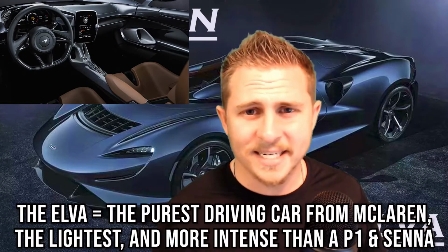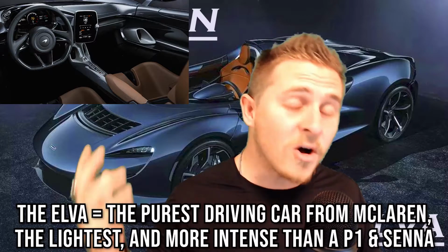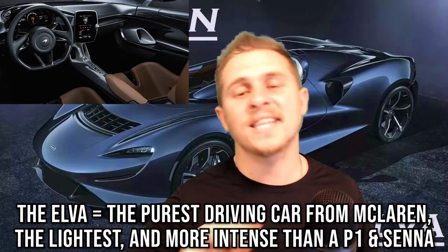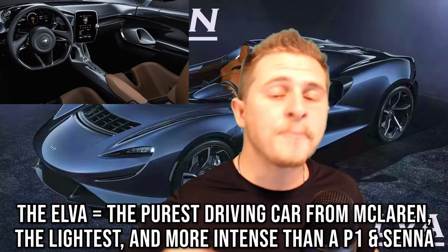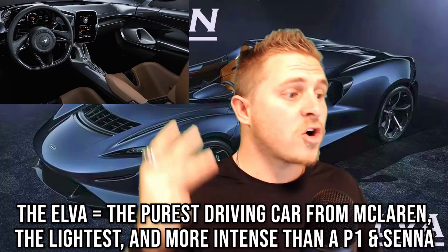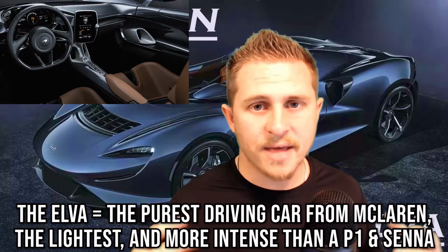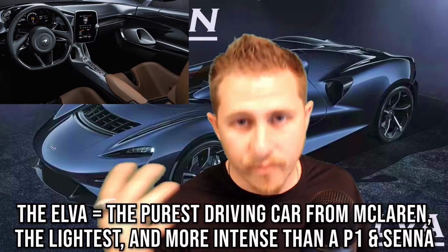Other specs and details about the McLaren Elva, because it's so intense, McLaren is also saying it's going to be the lightest McLaren to date that they've ever made. Part of that has to do with a carbon fiber chassis, carbon ceramic brakes, carbon fiber seats, and carbon fiber body panels, all to make sure that this car can be as light as possible. Still waiting on the curb weight from McLaren, but again, they're saying it's going to be the lightest McLaren ever made.